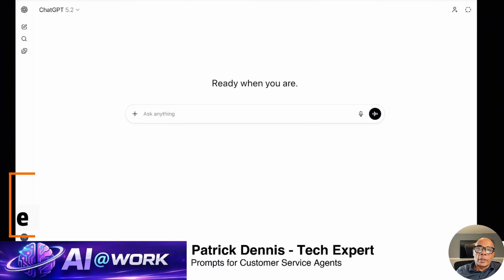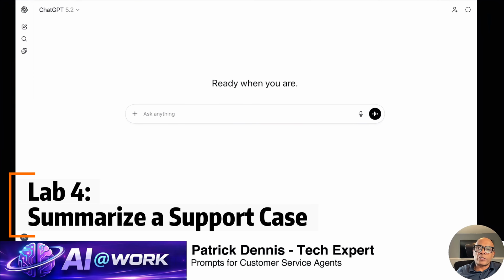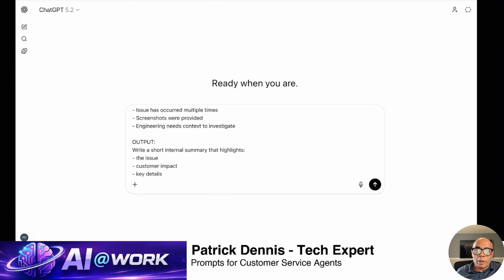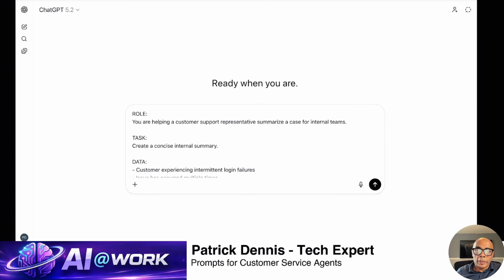Lab 4. Summarize a support case for internal teams. Support work doesn't stop with the customer, it continues internally. Let's go ahead and paste in our 4-part prompt for Lab 4. This time, the role is you are helping a customer support representative summarize a case for internal teams. The task is to create a concise internal summary.